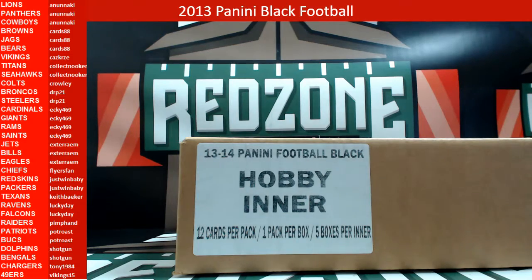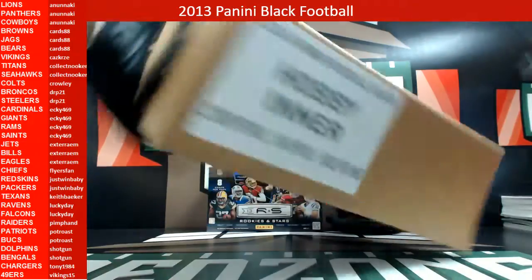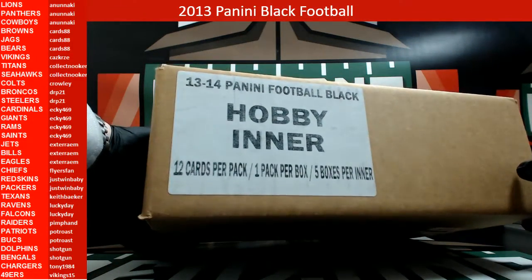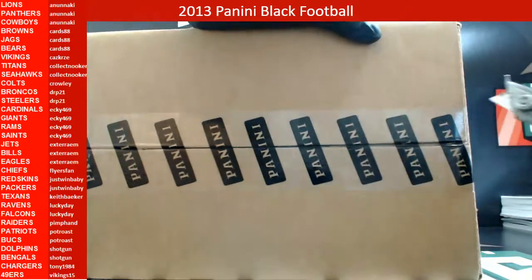Alright, here we go guys. Full case. Not full case. 8 box. What is this? I forgot. 5 box inner case. Sealed all the way around.